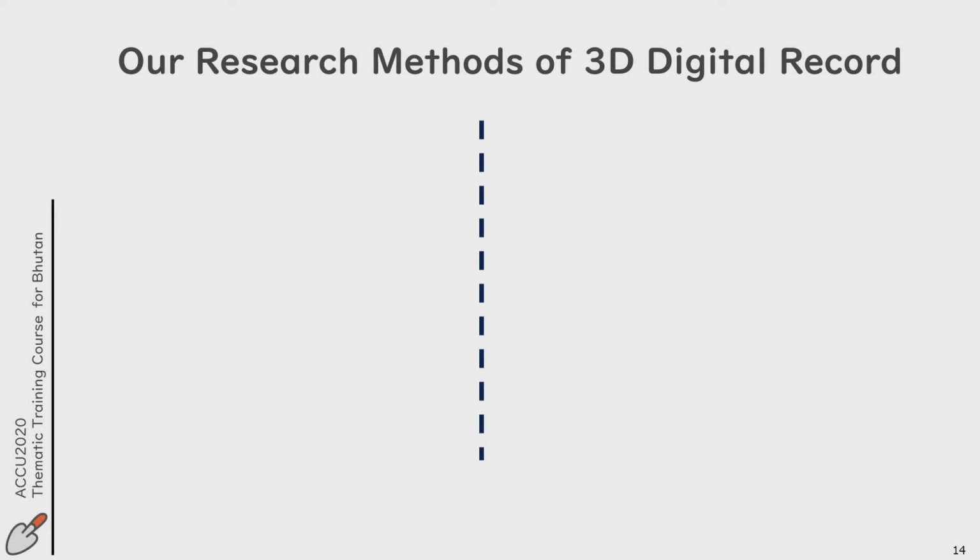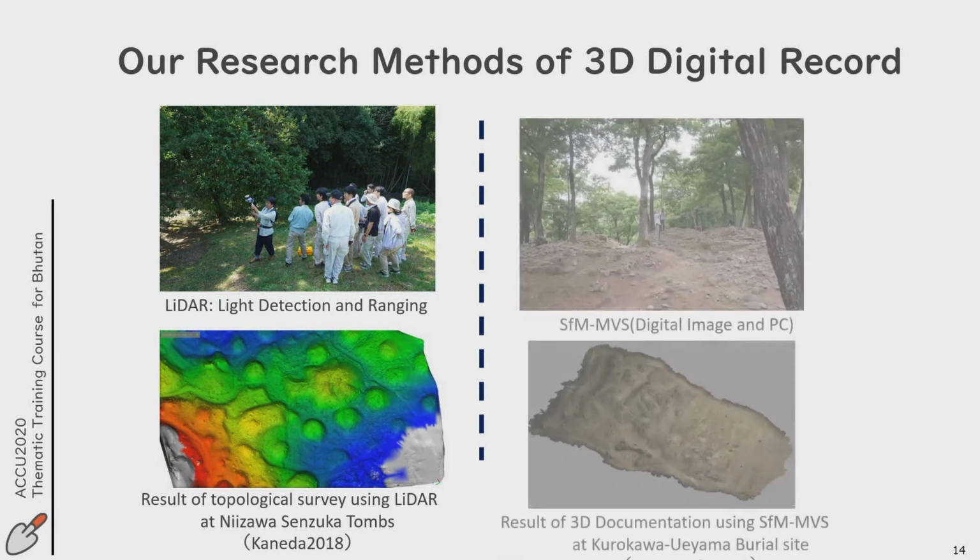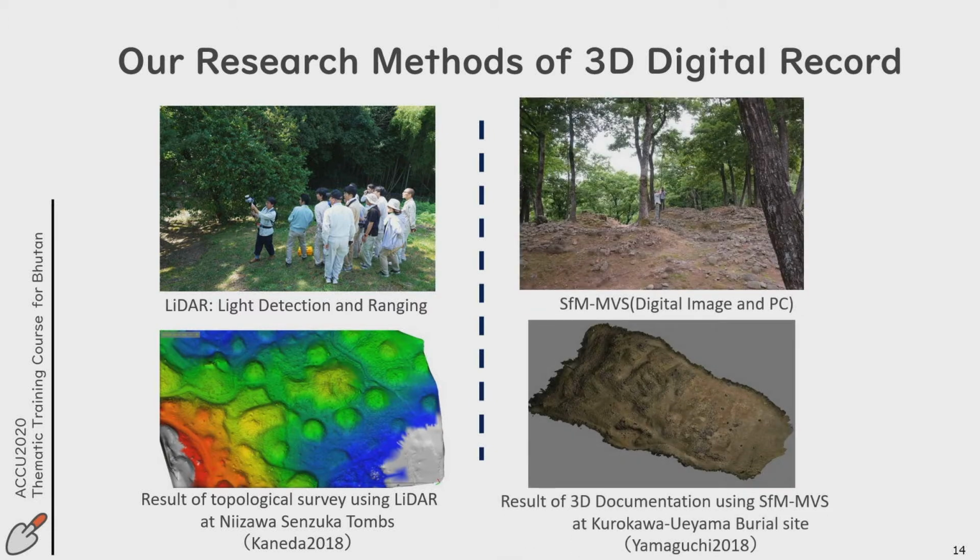Let me introduce a part of our research. On the left are recent research efforts involving the use of a laser measuring device called LiDAR to quickly measure the topography of archaeological sites. On the right is SFM-MVS, a technology that can take 3D records with only a camera, a PC, and software without using a specialized device.